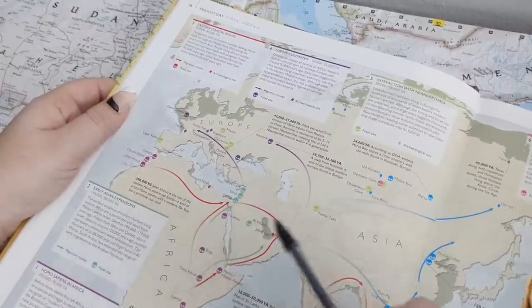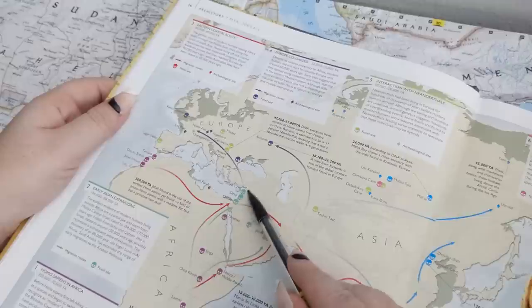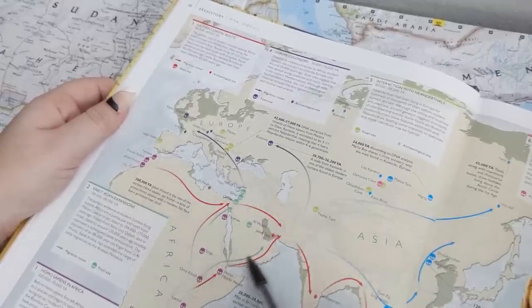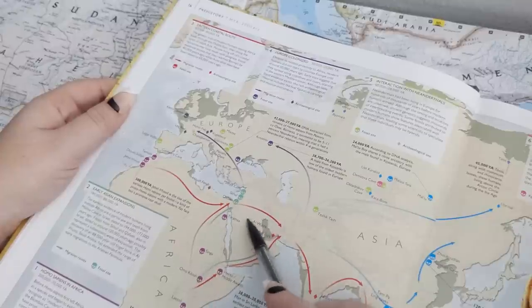The skulls are the fossil sites, so they've migrated up to here, what's today Israel, and up into here, into what's now Saudi Arabia.